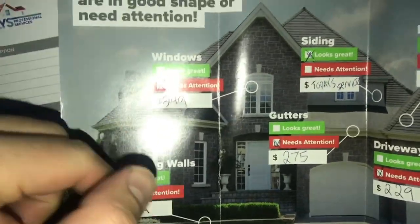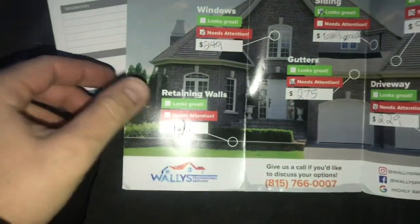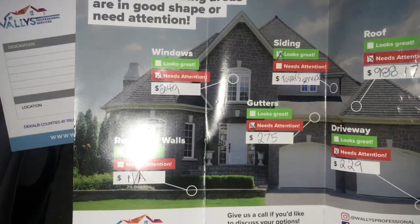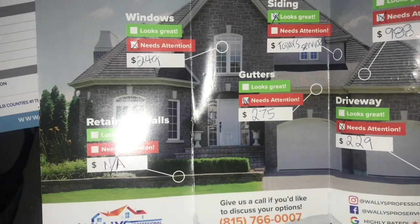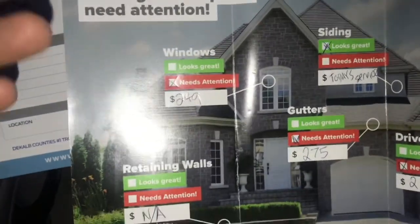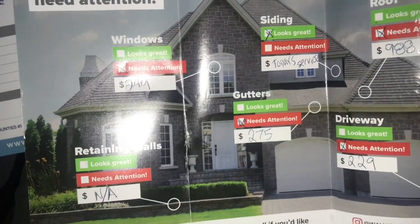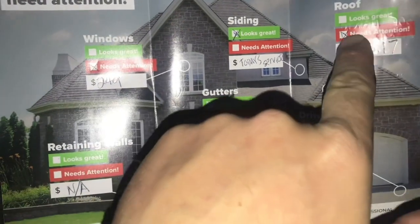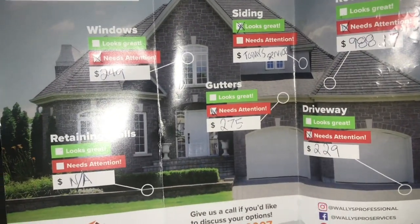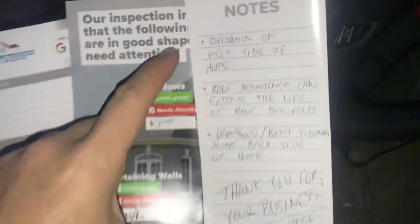When they come back, I tell them, we got... Sorry, I'm trying to get the flash so it's not so intense. I let them know that I included a service point checklist for some other services that we offer that you could benefit from. Your windows could use attention, your gutters. And then I just explained, so down the road you at least have an idea of what it would cost. The roof could use cleaning, driveway could use cleaning, and then on the back side, here's the notes, and these are things we may have already gone over.